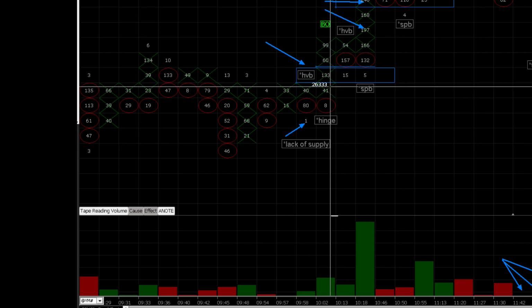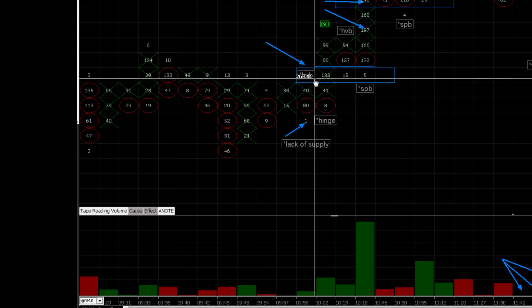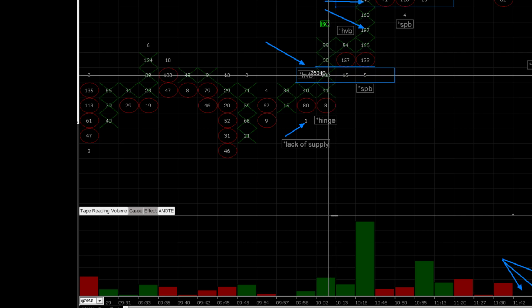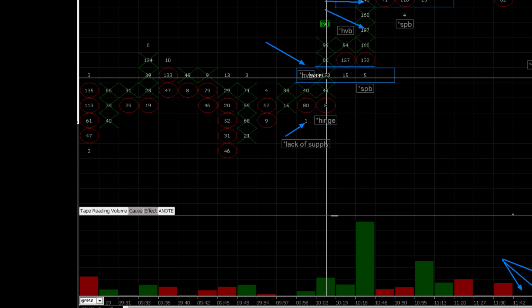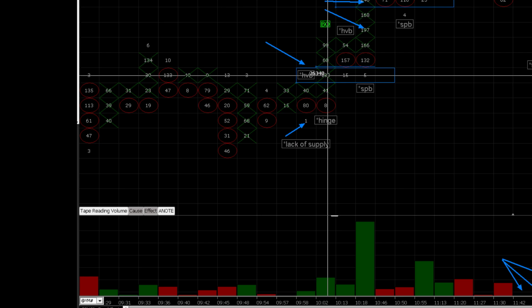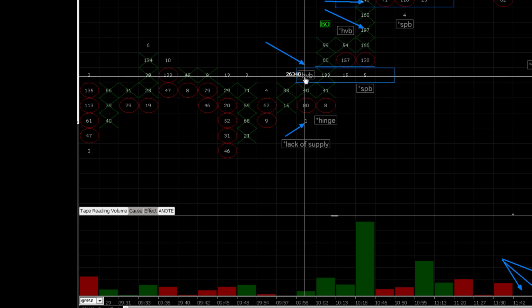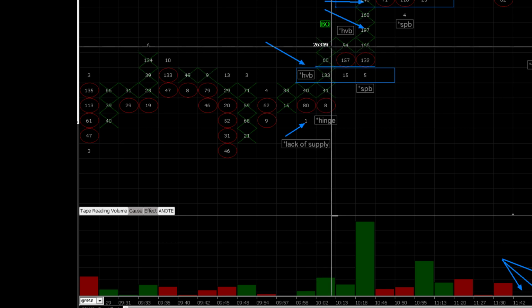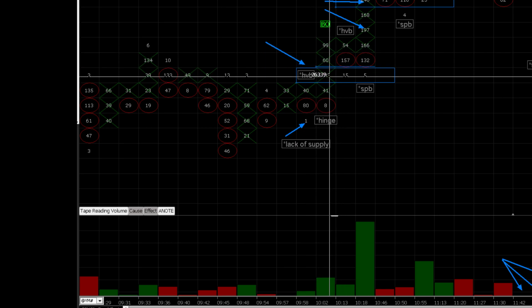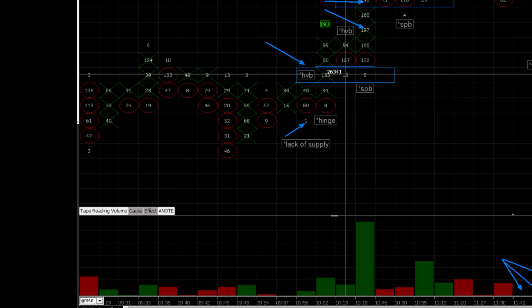So this breakout, you see the 1,300 print right here, 133 plus another 0 because I've divided this, so it's really 1,330. So 1,300 contracts traded, and it had follow through. So that's a high volume breakout. After that, the price goes back down to test the breakout, and that's where a good opportunity comes in for a long position.